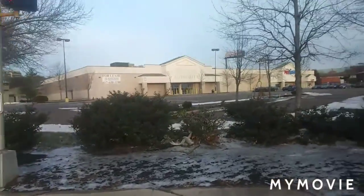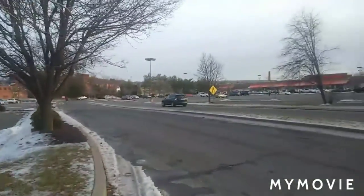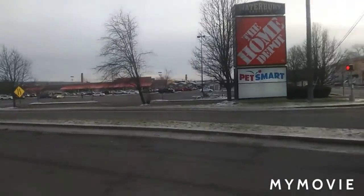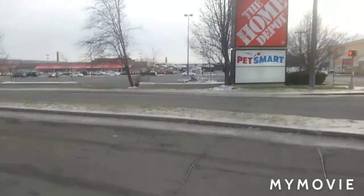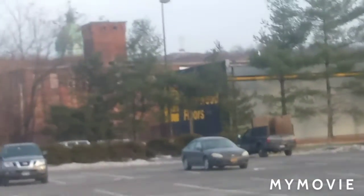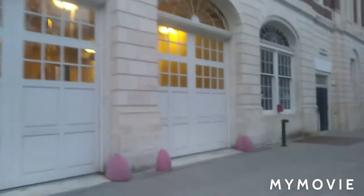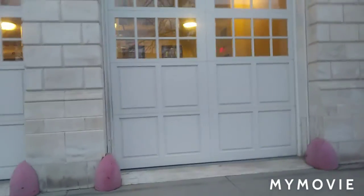More things that don't exist in the world anymore. Sports Authority. Home Depot. That's where we're going. That does exist. I gotta go get a couple things. Off in the distance there is the Holy Lands. Hopefully you can make it out. Fire department. Yep. Says so there. I didn't realize that. Why is there a police truck in the fire department? I don't know. That's weird.